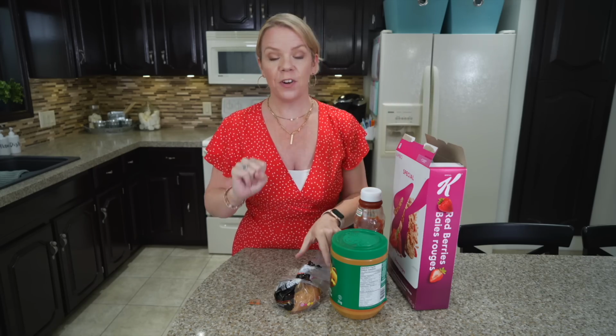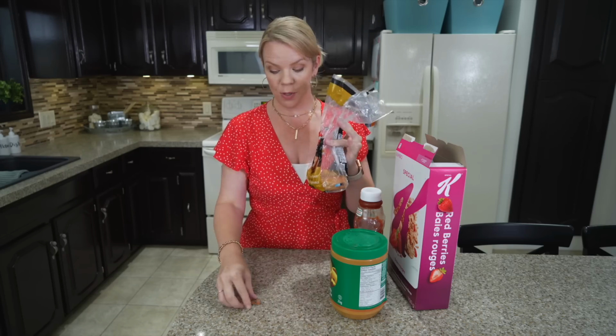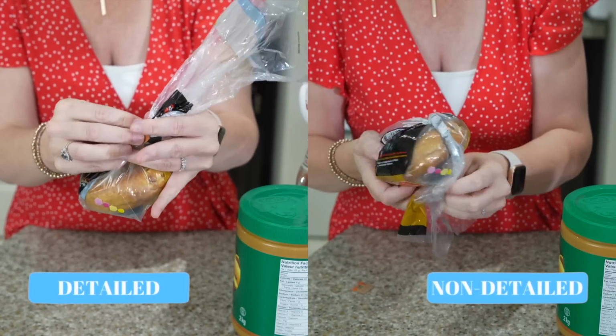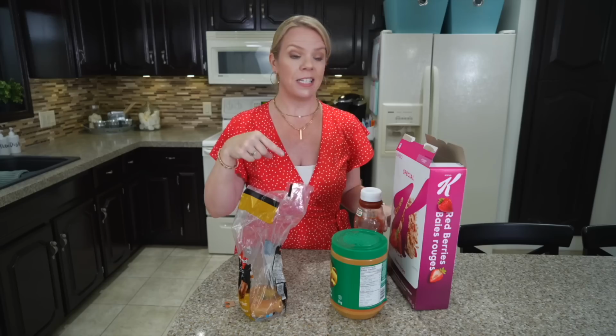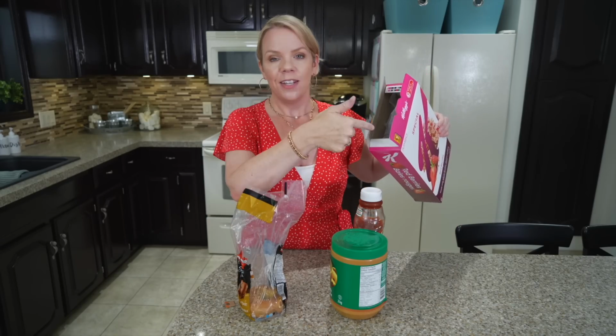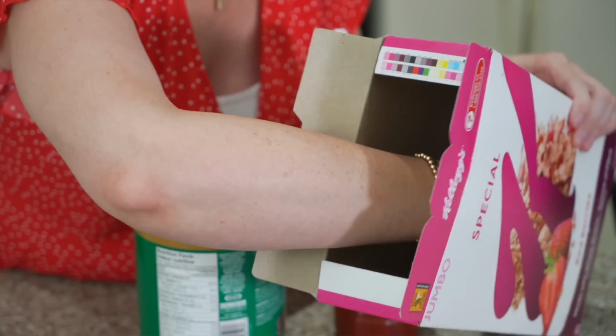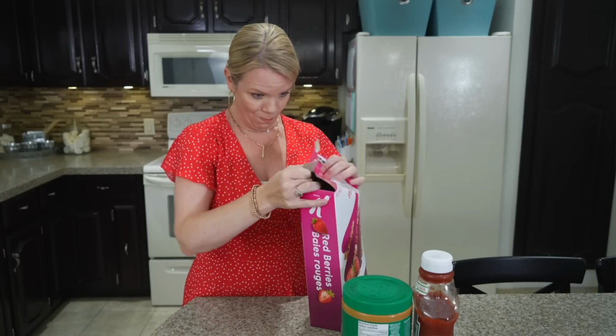Being detailed or non-detailed is definitely a scale, and you might be somewhere in the middle. So I'm going to show you lots of options here, and just think about which one of these you do more often. First is the bread. Are you a person that takes the time to put this little thingamabobber back on, or are you a spin and tuck? So a detailed person takes the time to close the bread properly. A non-detailed person is a spin and tucker, same as your cereal box. Do you actually take time to roll it down inside or put a little clip on it, or do you just shove it down and close the box?